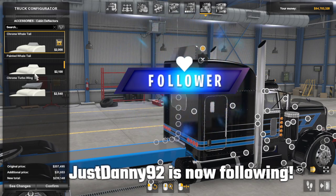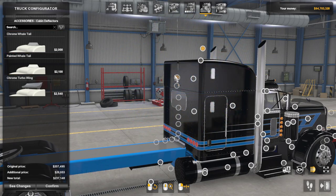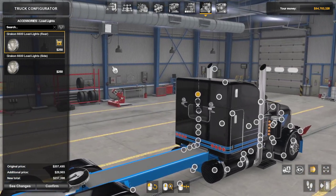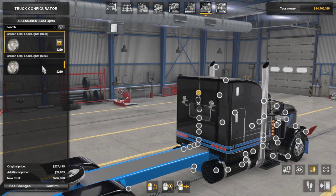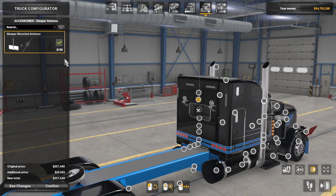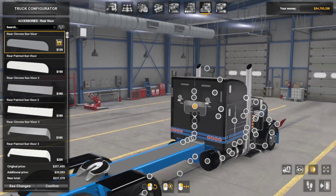You can go to the top of the roof, add yourself a turbo wing, the whale tail. I like it with the flat, simple top. Go ahead and add the Graken 660 low lights. You can put them on the side. You can put them on the rear. You can add reflectors on the truck. Get your antenna. We have the lights already. The rear plate over the window.